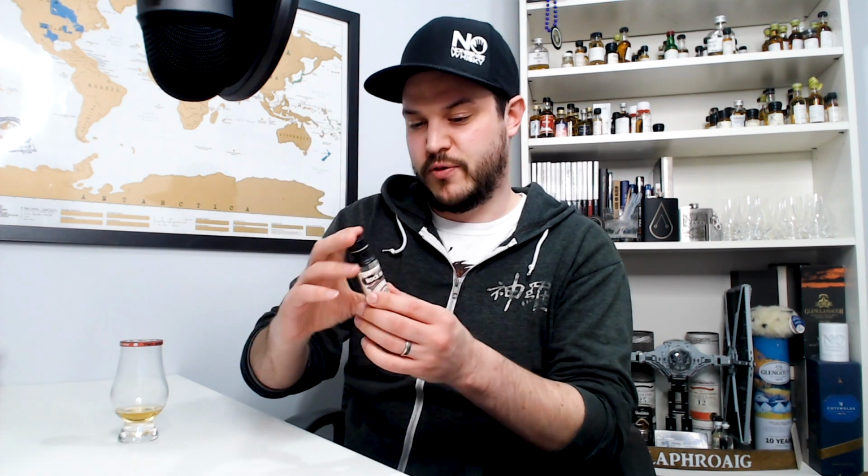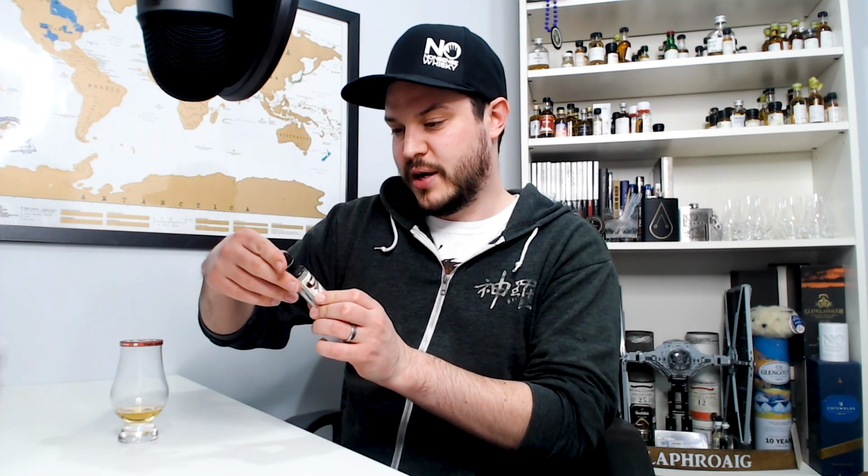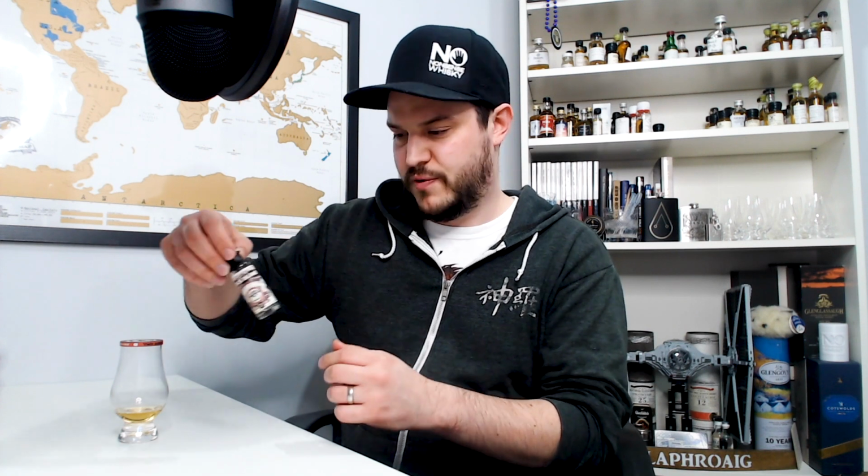It's been a while since I've covered any Douglas Laing. I think I've covered the Big Peat this year and the Goldrons as well, but this is another one of the Remarkable Regional Malts range, albeit not the core range of that. This is the Rock Island 21-year-old. A little wee sample of that came direct from Douglas Laing. It was part of a tasting set, but I kept hold of it for this because I think I had two of them, so why not?